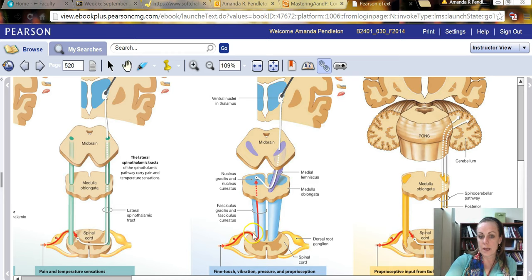Okay. And it's going to actually go up on the same side of the body, up this tract called the fasciculus gracilis and fasciculus cuneatus. So it goes up here until you get to the medulla oblongata. And at this point, you get decussation. Then it keeps going up a tract called the medial lemniscus. And again, it's going to end in the thalamus.